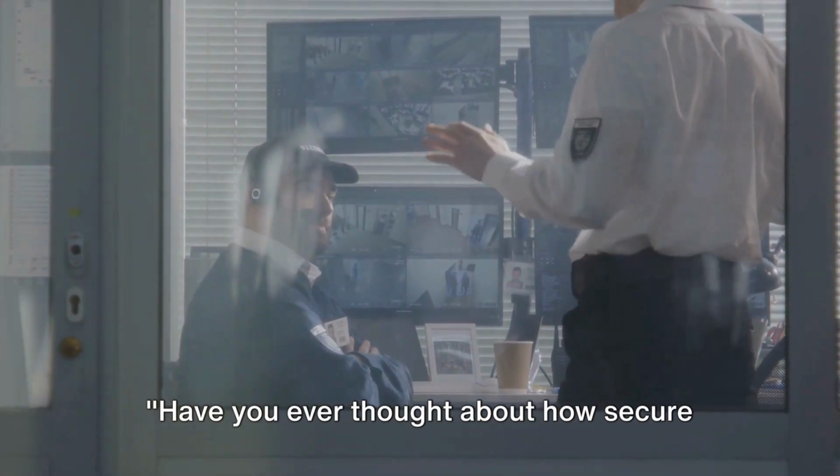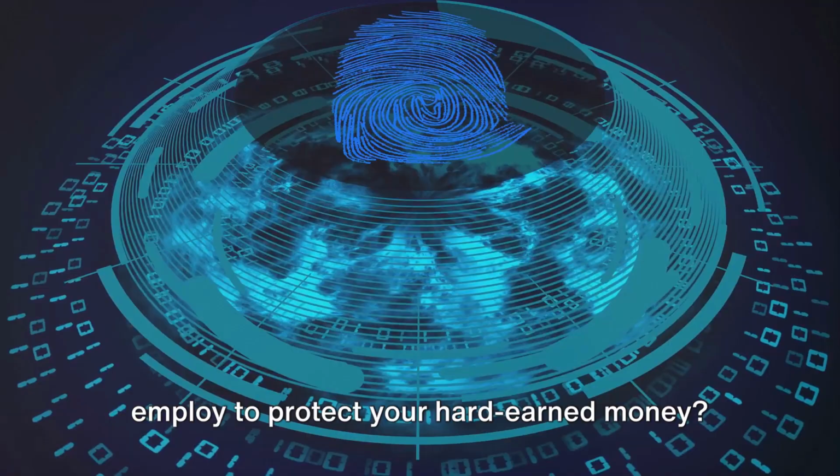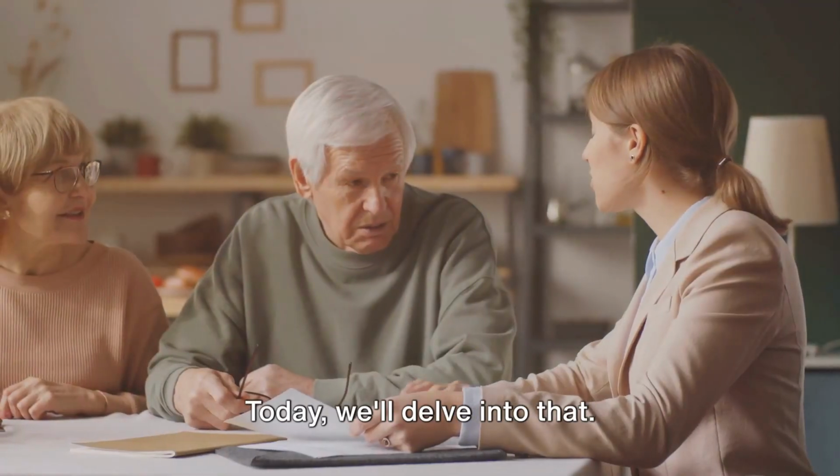Have you ever thought about how secure your bank really is? What measures do they employ to protect your hard-earned money? Today we'll delve into that.